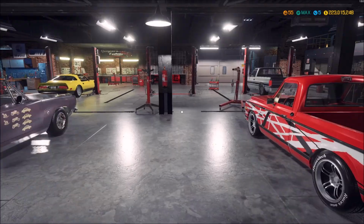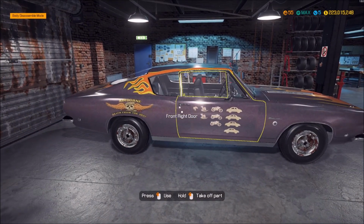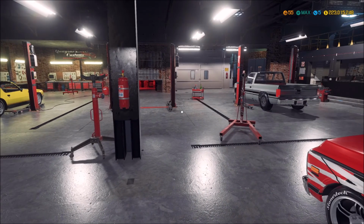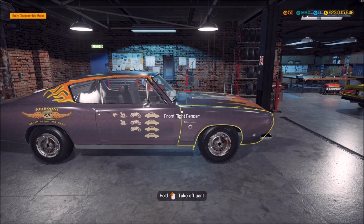All right. So look at that. We've got, with this and with the Interceptor in the parking level, I think we've got a pretty good collection of Wraith cars. So that is awesome.